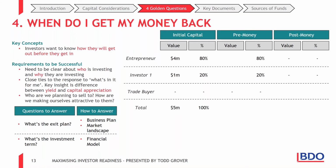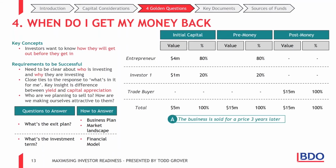So we've got back to the previous page, we'll bring that over. We've got a $5 million business with investor A having 20% and the original entrepreneur having 80% with a $5 million valuation. So let's say, for example, things go extremely well, that money's put to work, you execute on that business plan, and the business is now a $15 million business, and you sell it to one of the competitors for $15 million. What happens then in 3 years' time? Effectively, Mr. Entrepreneur's $4 million, his 80%, is now grown to $12 million, and Mr. Investor number one has gone from a $1 million asset to having a $3 million asset over a 3-year period.